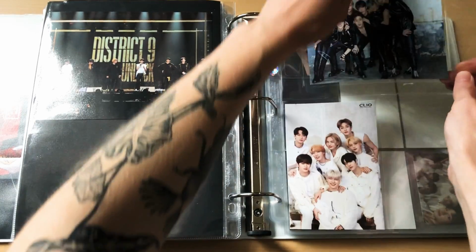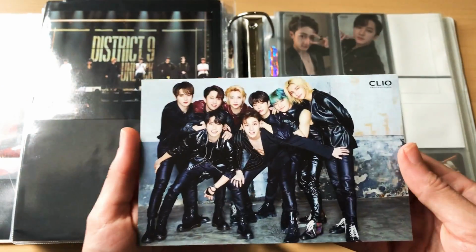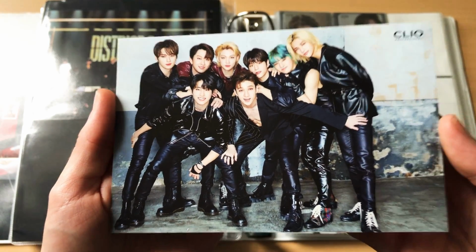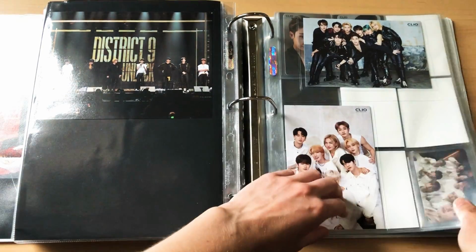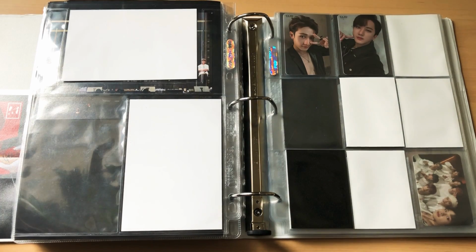And if you have decided not to collect Cleo but are feeling a little bit weak towards having some of this styling in your binder, then these are what I would recommend getting for sure. I actually want to get a second of the spicy version one to frame and put on my shelf.